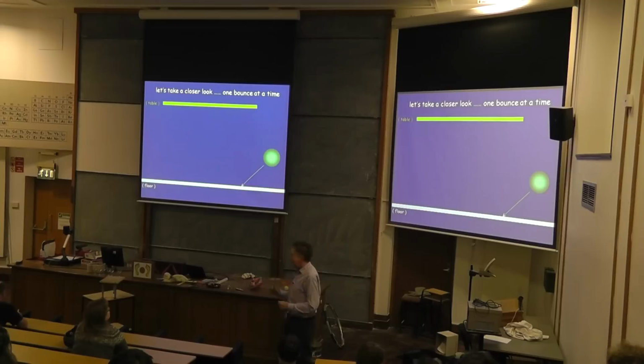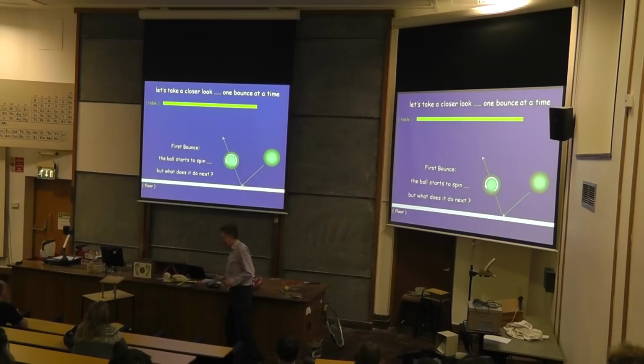And it's good for teaching the scientific method too, because if you're doing science, you have to break the problem down into the smallest possible unit. Now there are three bounces. Well, let's look at each bounce one at a time. The first bounce: the ball goes in and the ball starts to spin. Why does it start to spin? Well, you could just say, it must. Why wouldn't it start to spin?